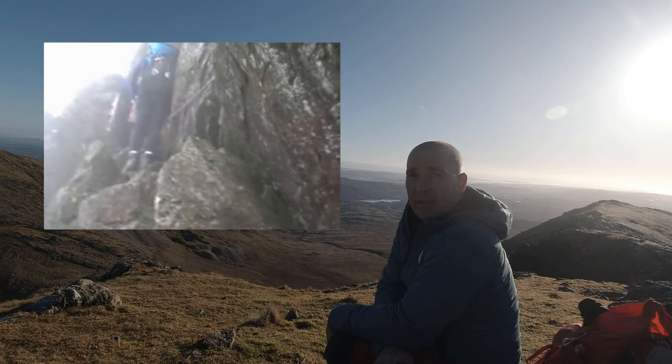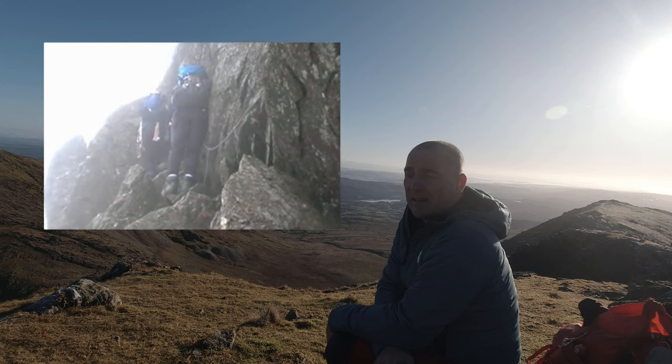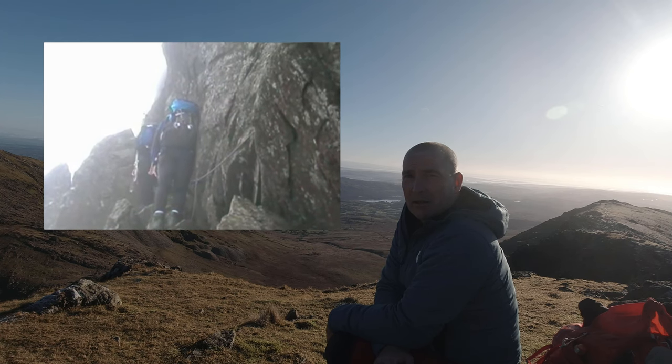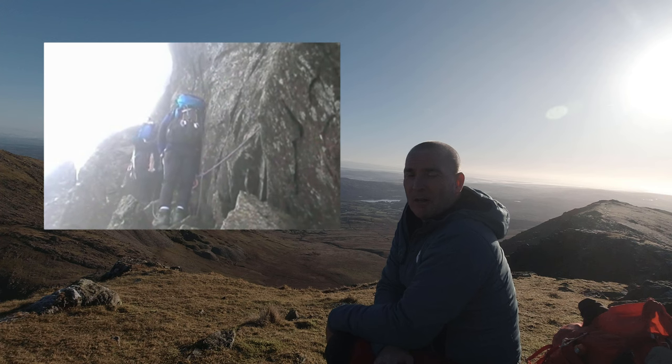Nigel at the front fell off, and it was only because we'd roped up and then put it round the rock that all three of us didn't go. So there's a lot of lessons learned that day.